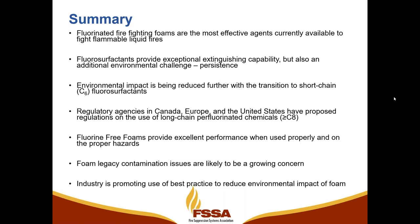Additionally, we could always look at transitioning over to the fluorine-free foams as long as we can prove that they will be effective on the particular hazard that we're looking at. Next slide.